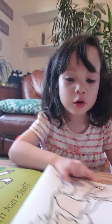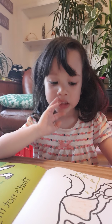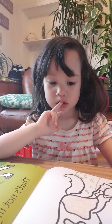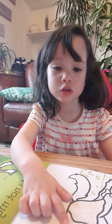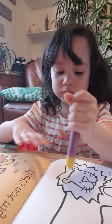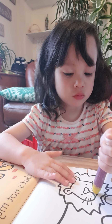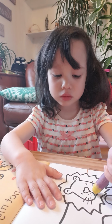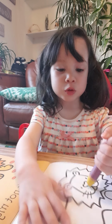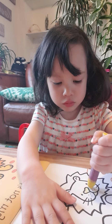Look, I colored this. I colored a horse here. And then it's wild. I like animal story, mommy. Mm-hmm.